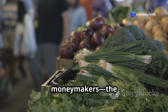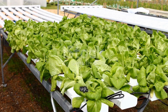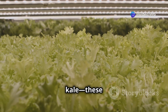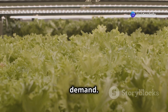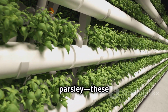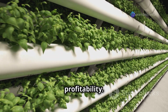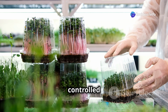Now let's talk about the money makers, the crops that will have customers lining up at your door. First up, we've got the all-stars of the hydroponic world, leafy greens. Lettuce, spinach, kale, these guys grow like weeds in a hydroponic system and are always in high demand. Next, we have herbs. Basil, mint, cilantro, parsley. These little guys might be small, but they pack a punch when it comes to profitability. They command a high price per pound and they grow like crazy in a controlled environment.